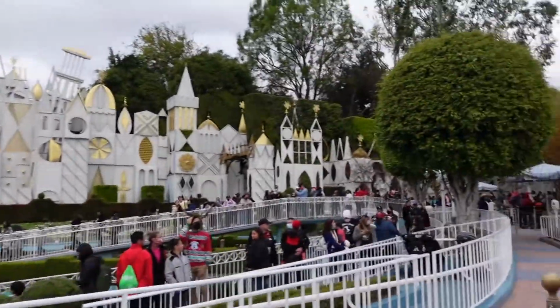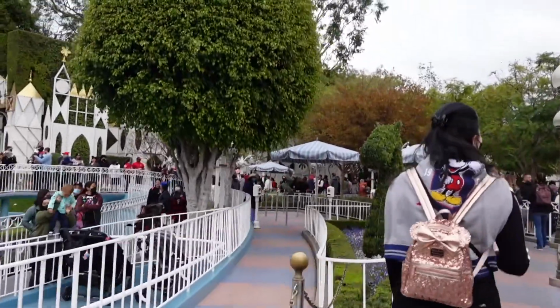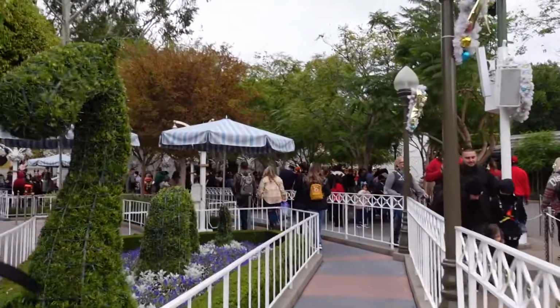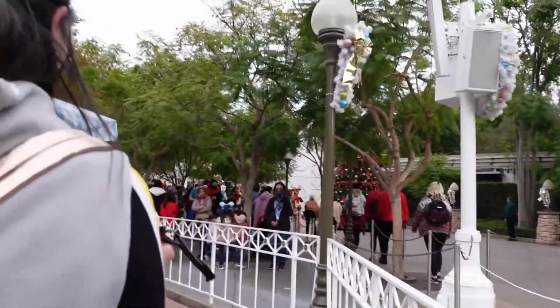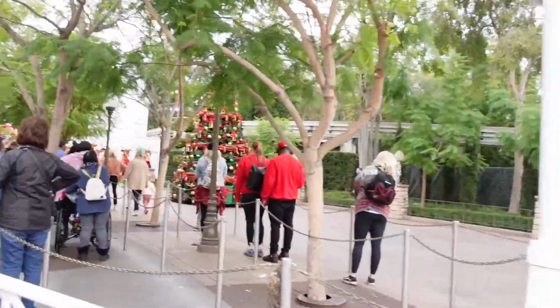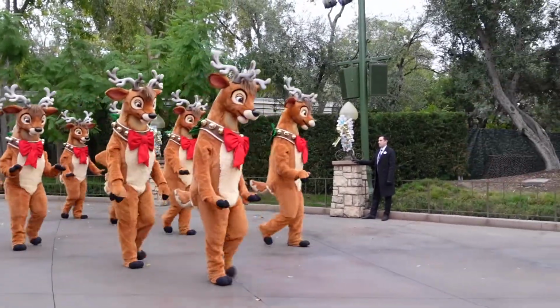Disneyland. Small World is gonna be our first ride for today. I'm sorry for the loud music, but the parade is happening right now. I can see them. Magic at Christmas time.